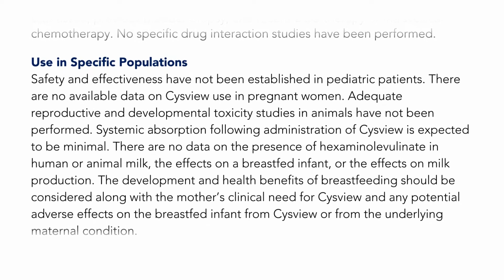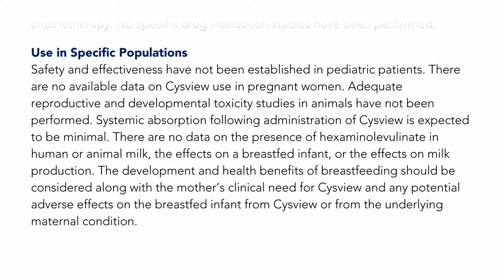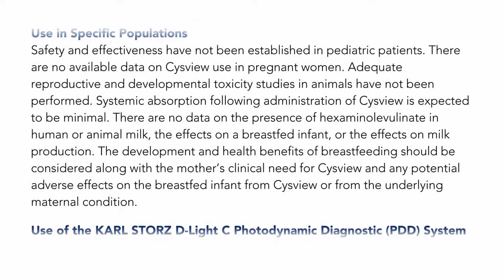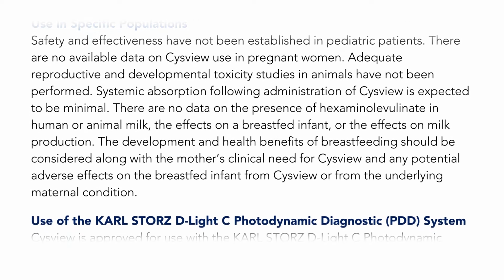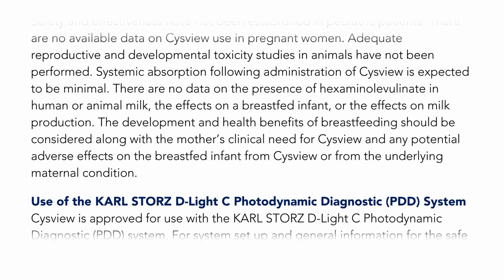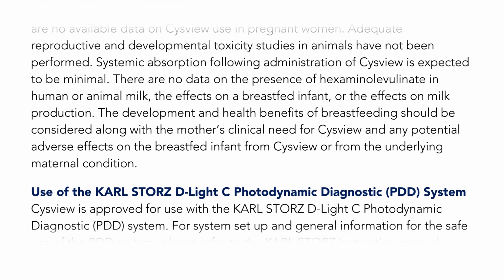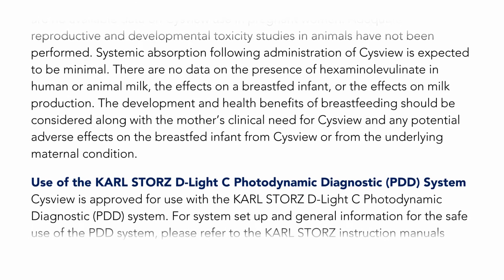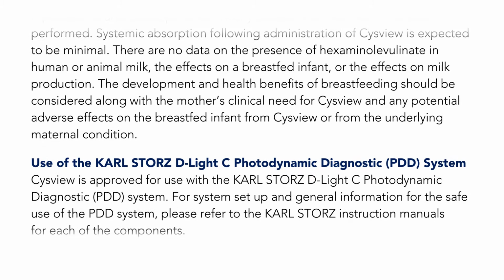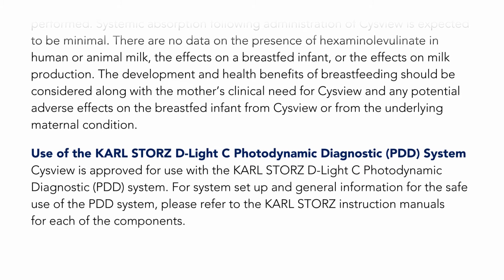There are no data on the presence of hexaminolevulinate in human or animal milk, the effects on a breastfed infant, or the effects on milk production. The development and health benefits of breastfeeding should be considered along with the mother's clinical need for Cysview and any potential adverse effects on the breastfed infant from Cysview or from the underlying maternal condition.